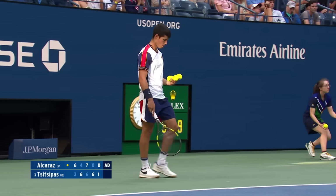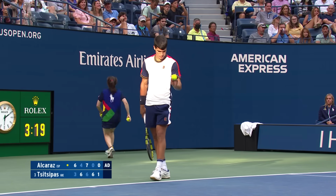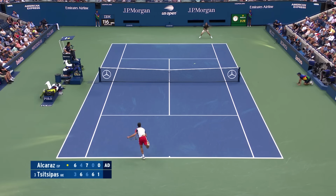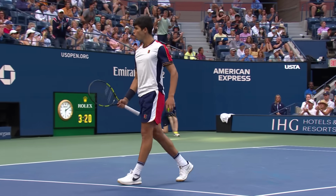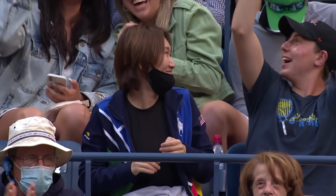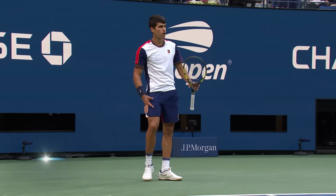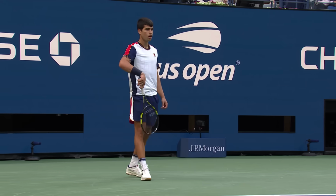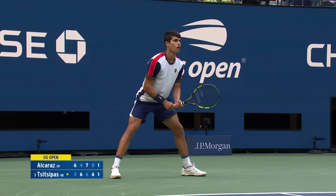Good serve there, that 116-mile-an-hour delivery just into the body a little bit. It's almost hit to get that scoreboard moving again. He's going to have the crowd support if he can give them something to cheer. Try and feed off their energy. Might need it over these closing stages.